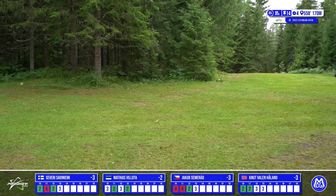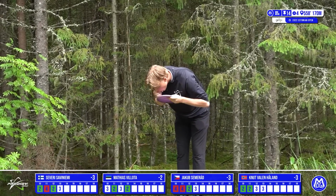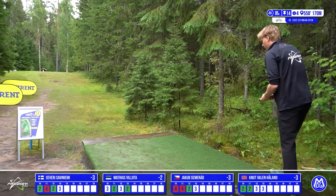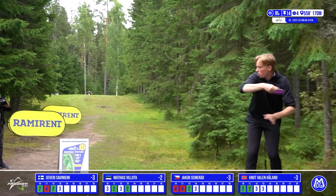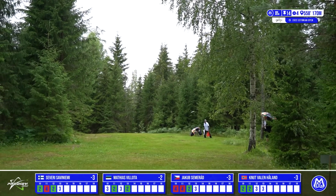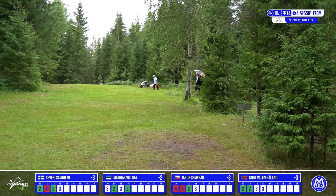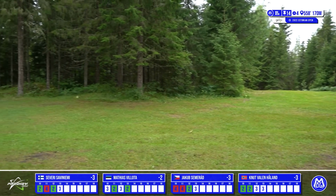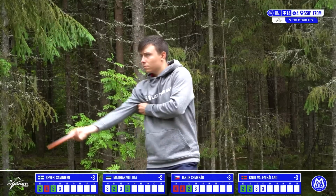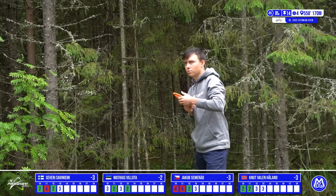Nice little placement forehand hyzer straight into the earth by Mathias there. Looks to be in a great position. With that sharp turn, you really can't get too much distance. No, you have probably about 80, 90 left to the pin once you get around there, depending on where you end up. As we see, Severi is a little bit further to the left than Mathias ended up. Will have more distance, but opens up his angle nicely.